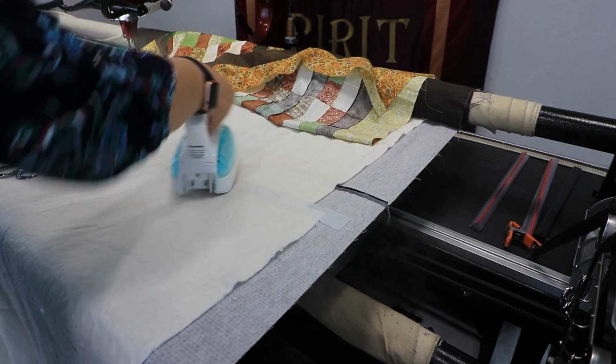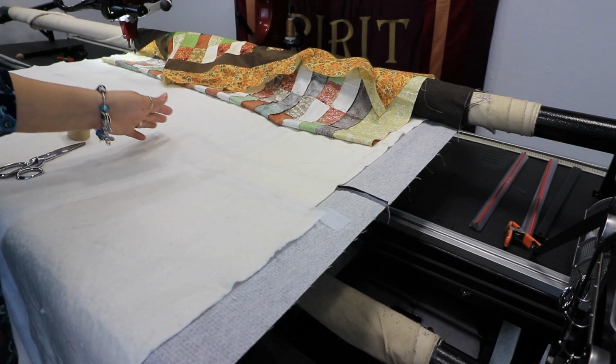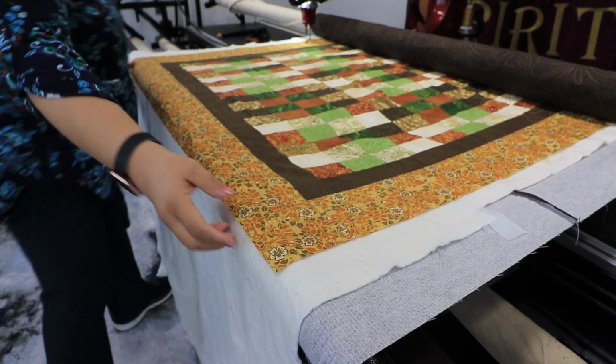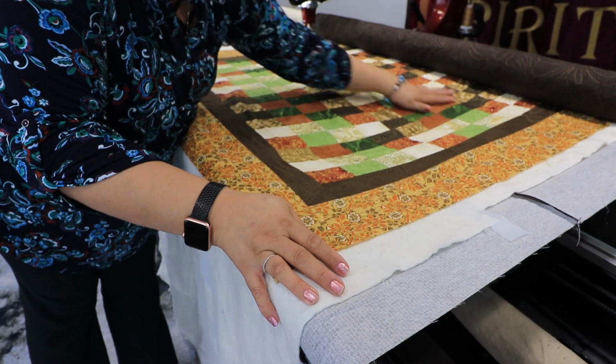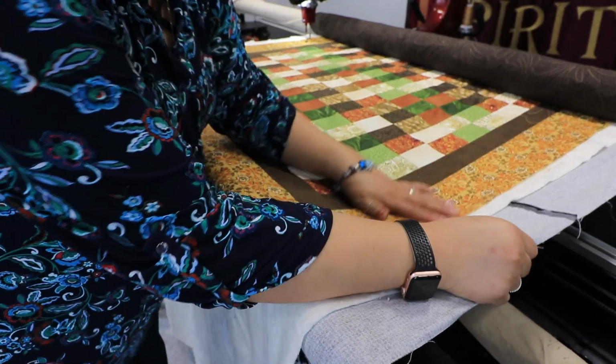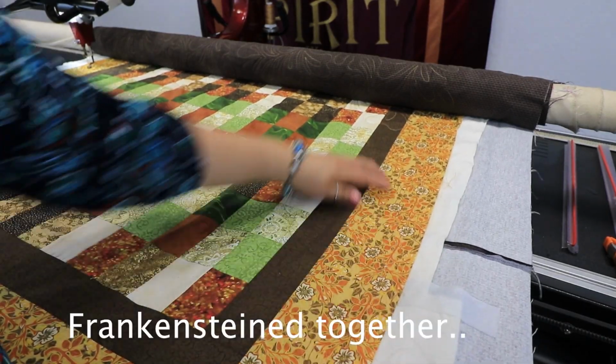And so then I iron it and it's completely nice and flat. And this is how I Frankenstein my batting. And do you see how you don't even see that there is anything other than when I trim it, the client's gonna know that it was.